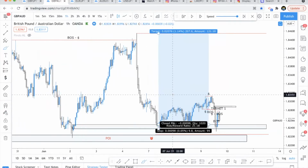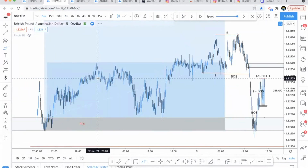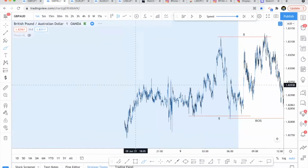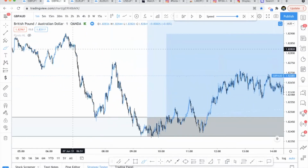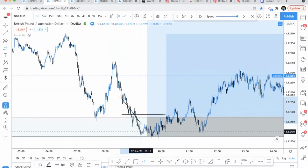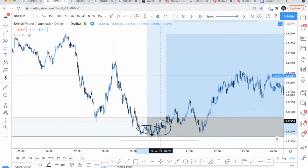So when the market got down to this area here, I went all the way down on the 5 minute to look for my entry. And what I noticed was it was on the 1 minute, I'm sorry. We were on the 1 minute here, and then I looked very closely here. I saw that the market was going down still, and eventually I had my limit order set here. So when the market touched this price at 1.82473 right here, my order was automatically activated, and my stop loss was just below the order block.